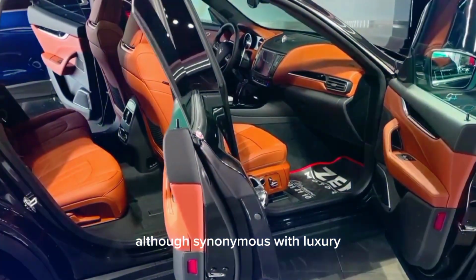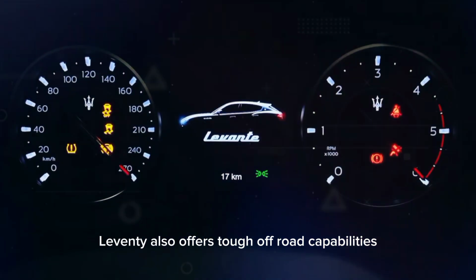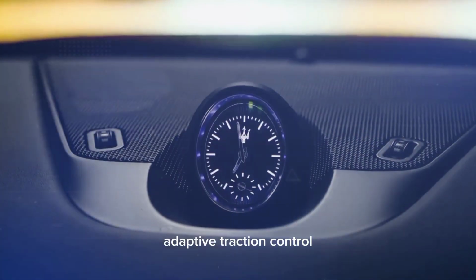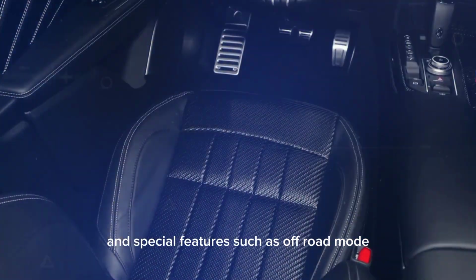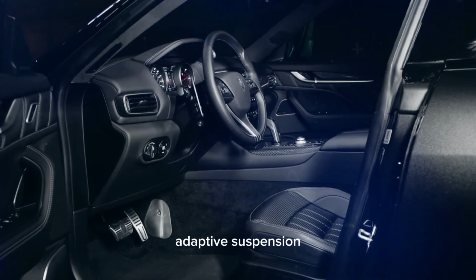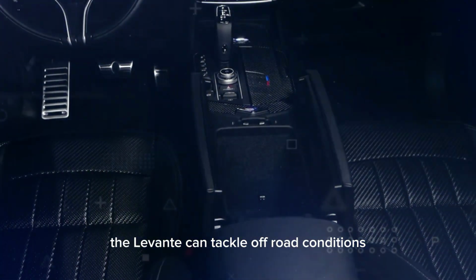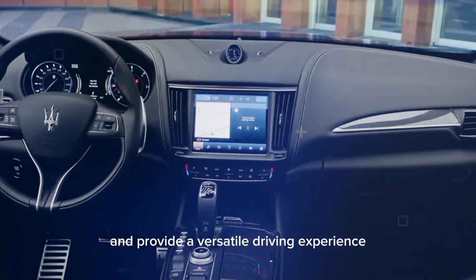Although synonymous with luxury, Levante also offers tough off-road capabilities. Equipped with an all-wheel drive system, adaptive traction control, and special features such as off-road mode, adaptive suspension, and height-adjustable ground clearance, the Levante can tackle off-road conditions with confidence and provide a versatile driving experience.